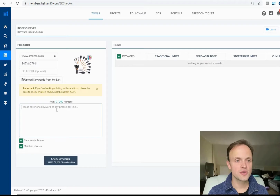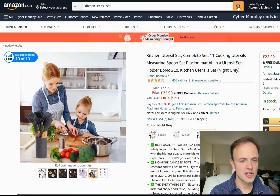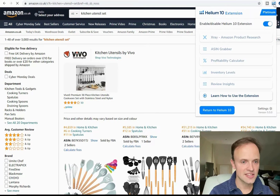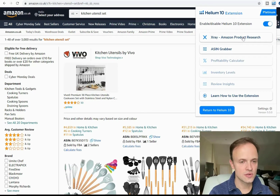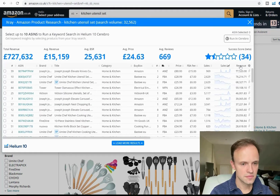But before we can do that, we need to get some relevant keywords. So we're going to go back into Amazon and back to our search results. From here, as before, we're just going to launch Helium 10 X-Ray to X-Ray our search results. We're going to rearrange the results by revenue so that we've got the biggest sellers at the top. And now we're going to grab 10 ASINs from here.